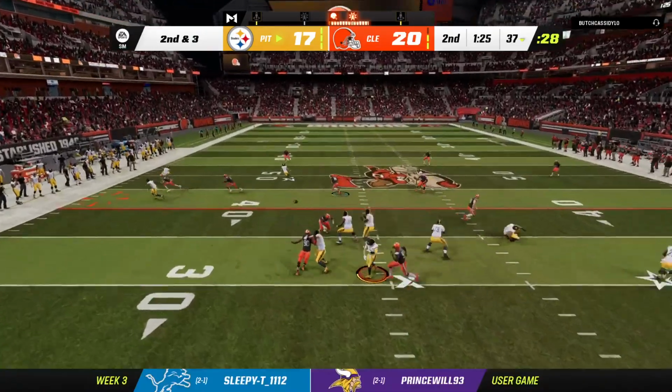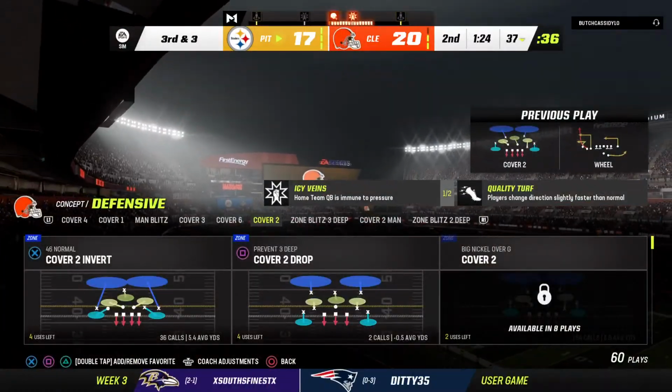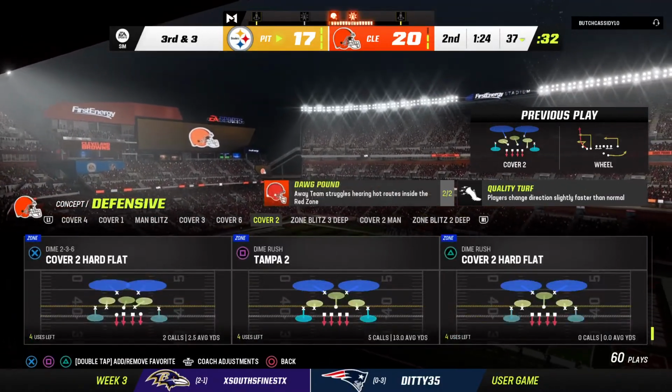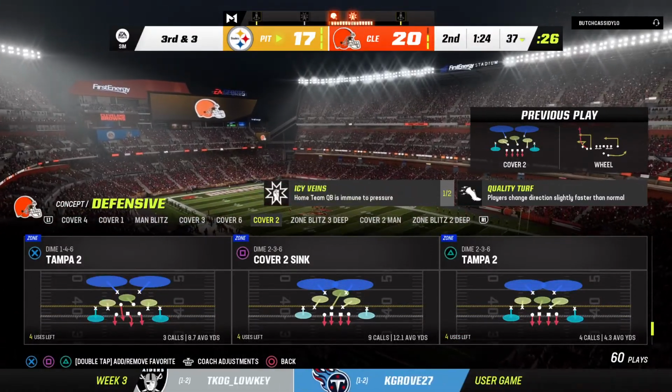Throwing on 2nd and 3. Pickett. And that is incomplete. A lot of force bearing down on him there. He could not hang on. It's 3rd down. And I think they'd be well served to take that type of a physical approach against him the rest of the game. He's had his way so far. But on that last one, that worked quite well for the defense.